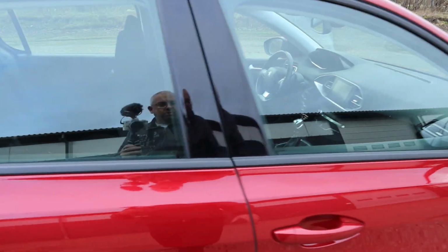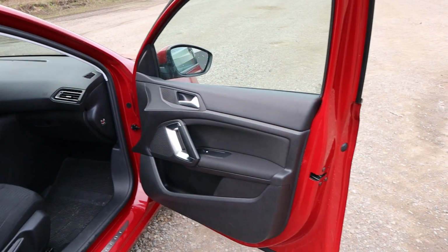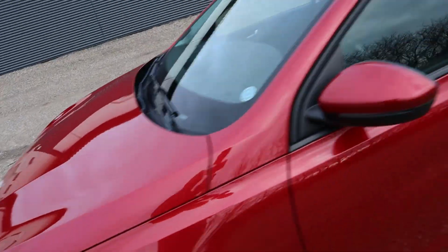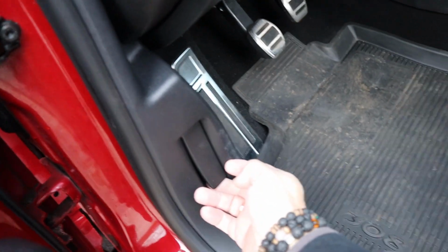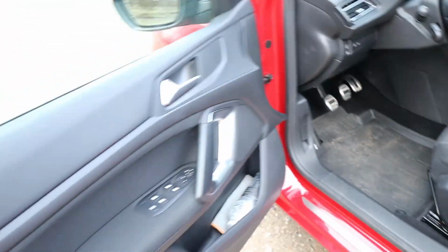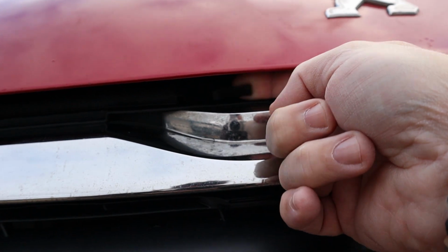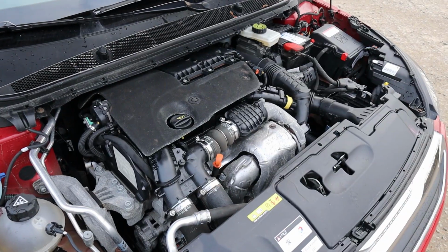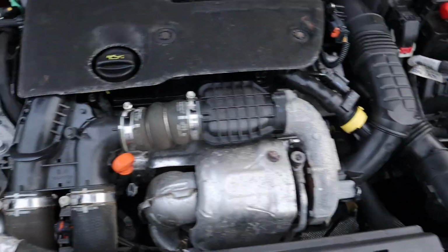We'll start with the doors. Not much to see here. All right, should we try to open the hood on it? No problem. This little lever here, and then there is another little lever right here, which you pull. As you can see, the turbo is right here.